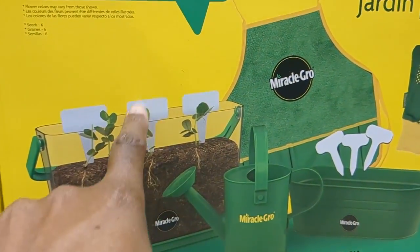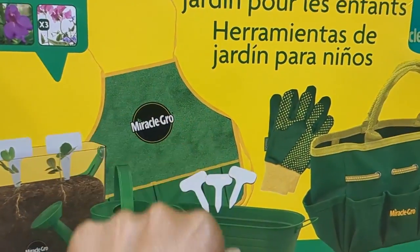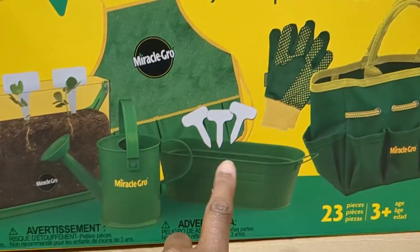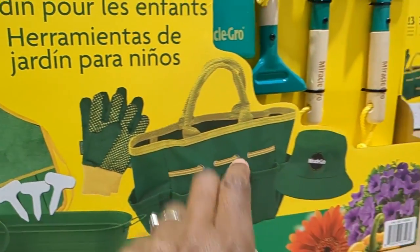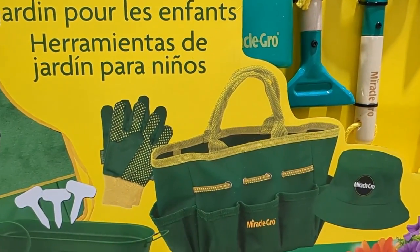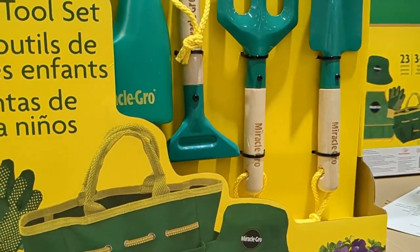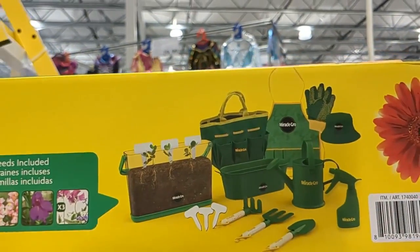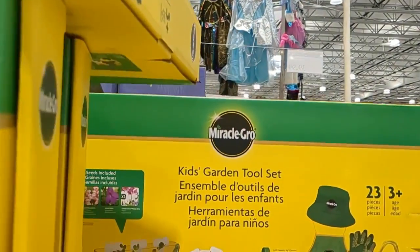and you see how they have all the little components here: the watering can, an apron, labels, a little bucket, child-sized gardening gloves, this handbag where you can put all your tools in it and store your things, a hat. Oh, and here's a little bit more of a description here. That is so cute. It comes with 23 full pieces.